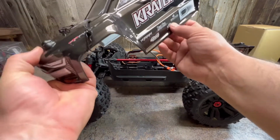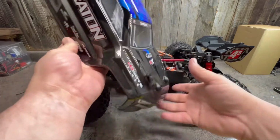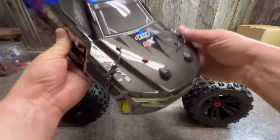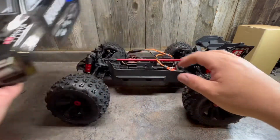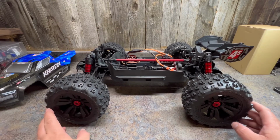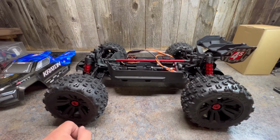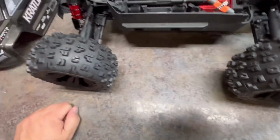The body's actually pretty beefy. I would say this body is significantly beefier than my Kraton EXB. That thing is paper thin, the EXB body. It's actually crazy thin. So we're gonna get up in here.